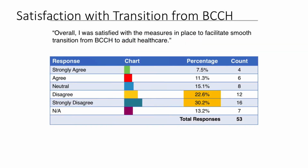Then they were asked, overall, were you satisfied with transitioning out from BC Children's to adult healthcare? And a lot of them actually weren't. 50%, half of them, were not satisfied with how the transition process worked, which really makes you think, can we do this better? And it didn't matter if they were in their 40s or their 20s. Across all the age groups of the graduates, there were no statistically significant differences in satisfaction between them.